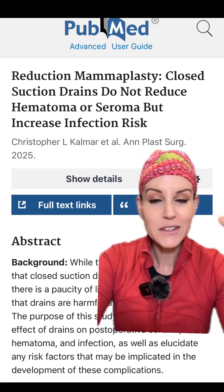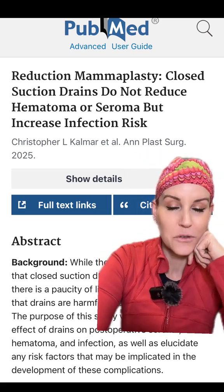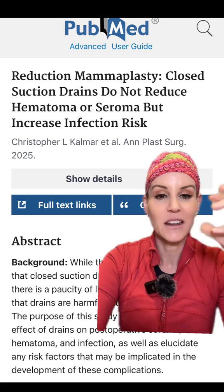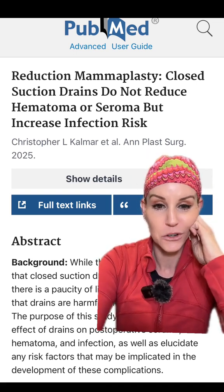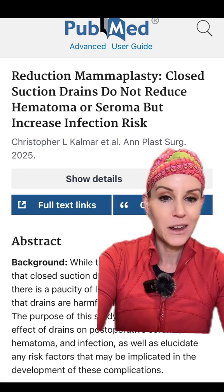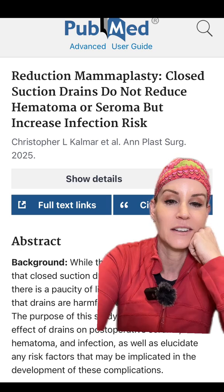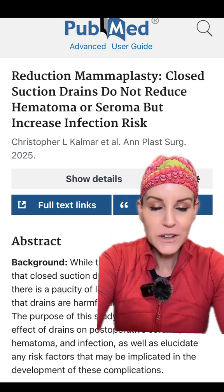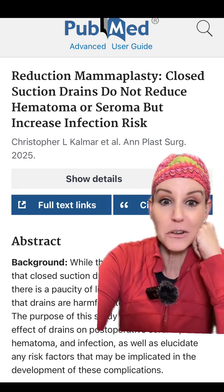One of the most annoying things as a patient is dealing with drains. So they're these little tubes that we put inside of you. They come out of your skin and they have a little receptacle that looks like a grenade at the bottom, and they drain fluid. They're gross, they're annoying, they're painful where they come out of the skin. Obviously not fun.